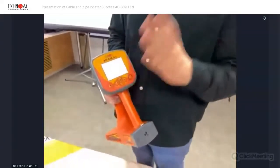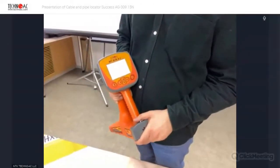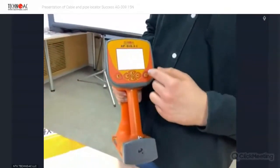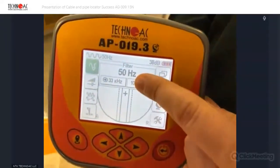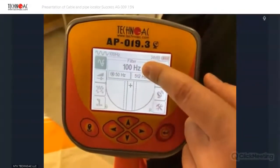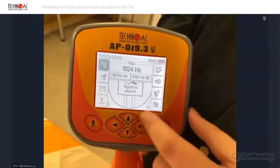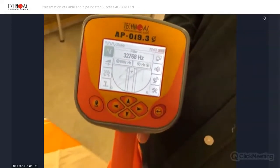Basically, this is the main mode which you are going to use if you just started to locate metal cables and metal pipes, and you may not need all these controls or all the settings, but in some cases you will have to switch the frequency of your device, and here is the list of supported frequencies: 50 Hz for energized cables, sorry, for energized cables, 100 Hz for CPS pipe protection, 512 Hz, same frequency as in the transmitter, 1 kHz, same frequency as in the transmitter, and 8 kHz and 33 kHz, also supported by the transmitter.